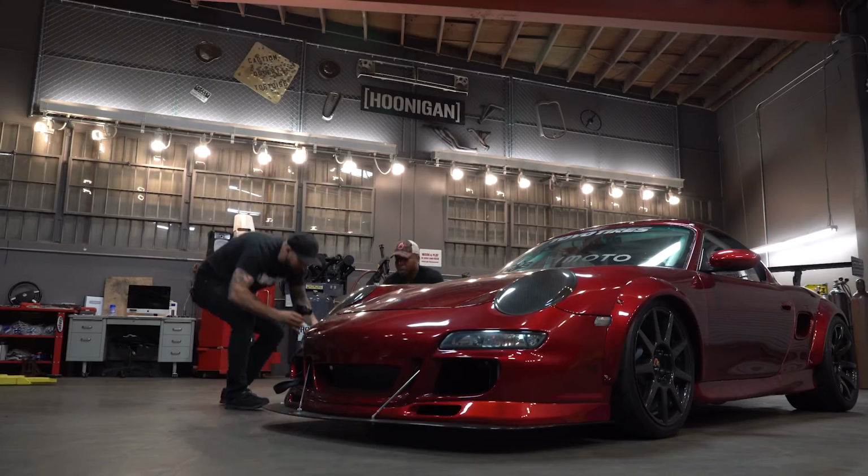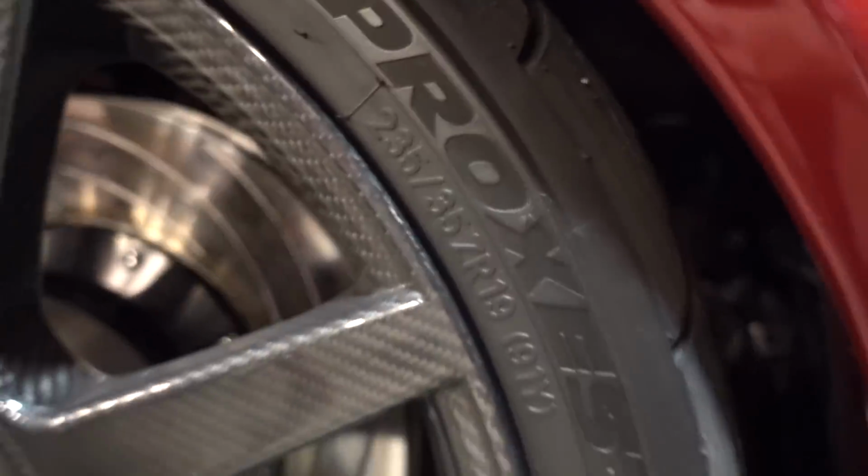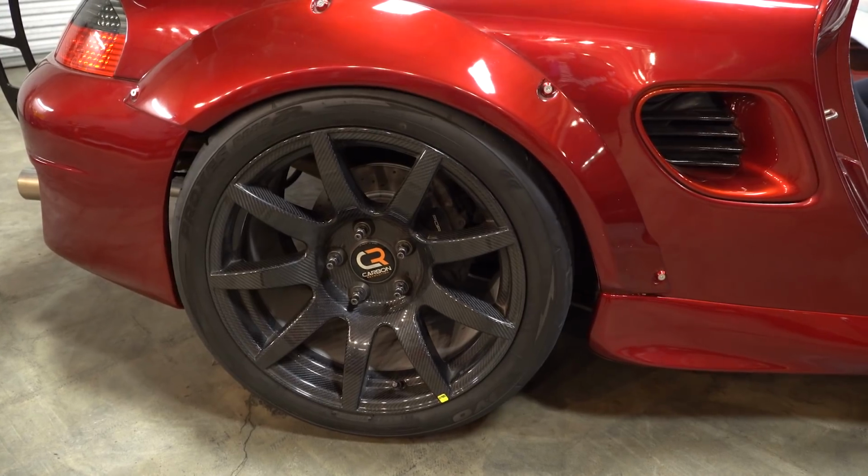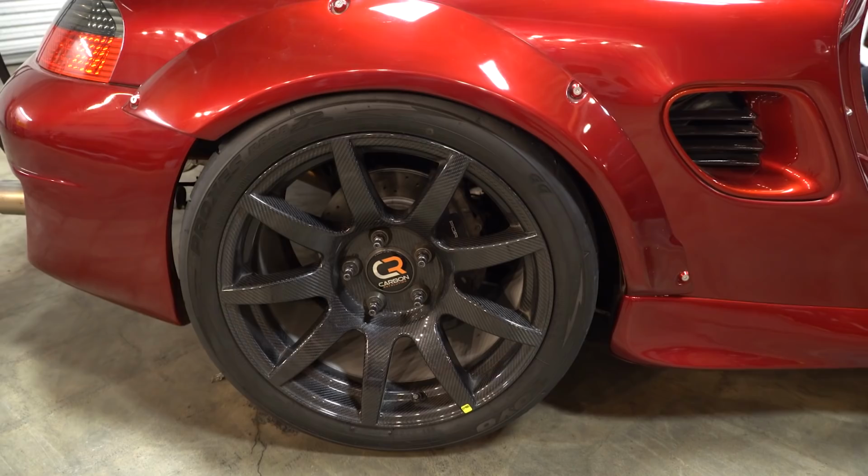What size tires are you putting up front? So we have some 235/35, from Toyo. These are R888s, and we wanted something that can challenge the driver as well. So we didn't go with crazy slicks.